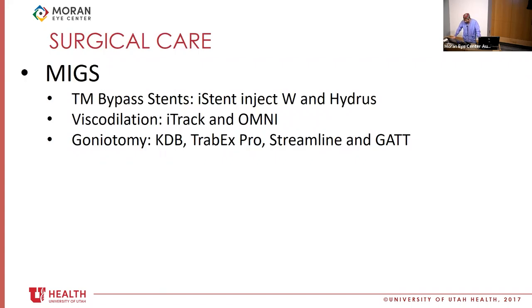Surgical care. Plumbers need tools, and we have a lot. So I'm just going to break this down in terms of what we have available. As far as trabecular micro-bypass stents, we have the iStent inject W and the Hydrus. Hopefully, later this year, we'll have the iStent infinite, which will be three stents loaded on the same injector. For viscodilation, we have two systems, the iTrack microcatheter and the Omni system.